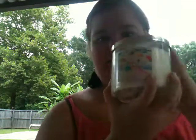Anyway, at Bath & Body Works, I kind of did good. I only got 3 items. The first one is a candle. This one's Oceanside, and it looks like this. Sorry, I'm making sure I am not going slow. It smells really good, and I really like it.